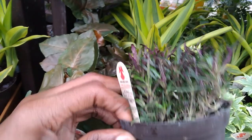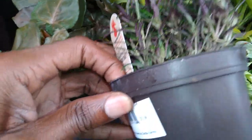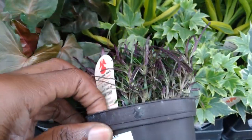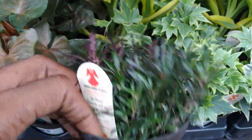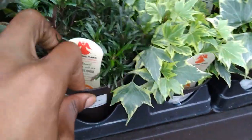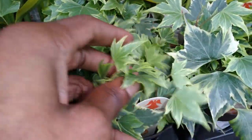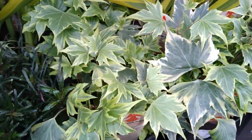Dragon's tongue. A little interesting, guys. For me, I would probably use this as a filler because it has that hue on the back, which is actually just wonderful. Look at the sheen when it does that. Just right next to her, we have the yellow ripple ivy. This actually looks pretty good.